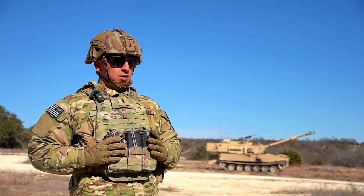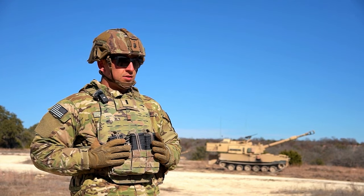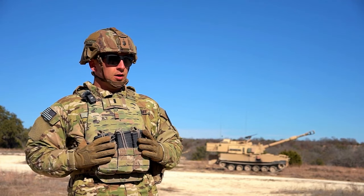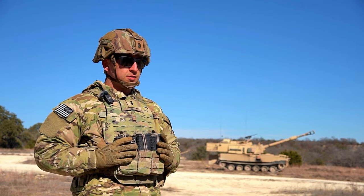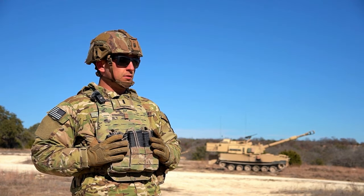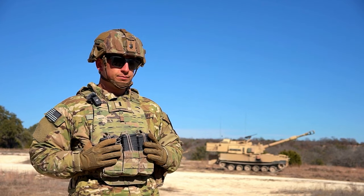The significance of it is it's a true test of all of our systems. It's a test between the forward observers, the Fisters, battalion, us, our communications equipment, our fires equipment. All of it has to work together pretty seamlessly to make everything work out just right.